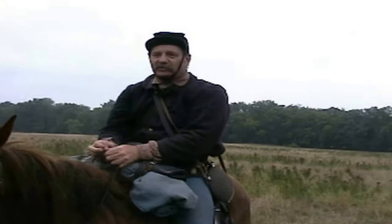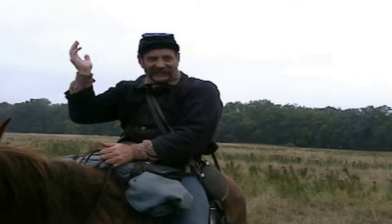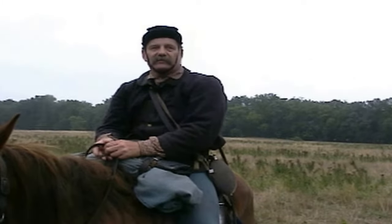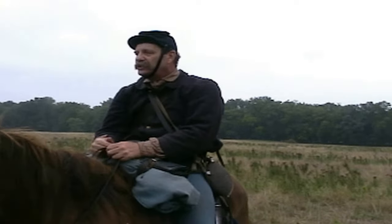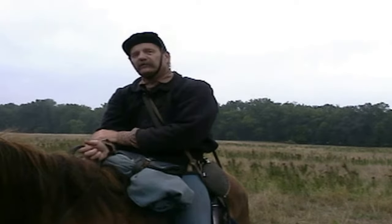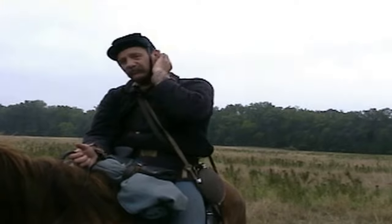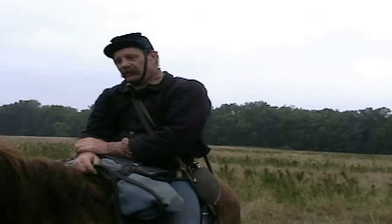I have letters and diaries of this charge where they were completely amazed by the fact that nobody got killed right off the bat. And they sabered and ran these guys right out of the town. Joe Wheeler was the Confederate who was there, and they chased him right into the Duck River. He jumped his horse in and bunches of them drowned. It's a really neat charge if you ever want to read about a charge.